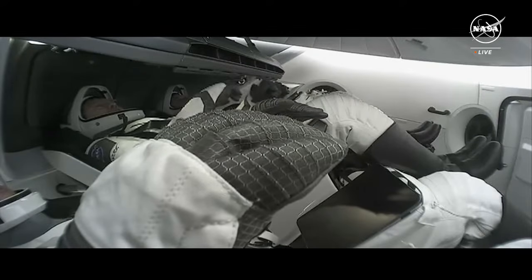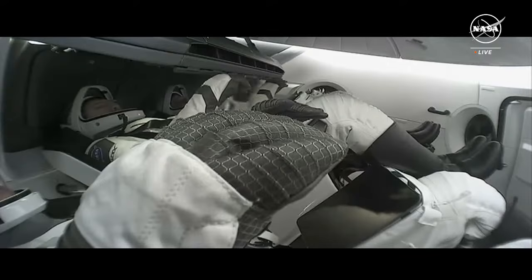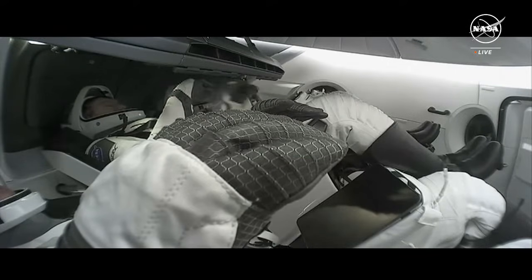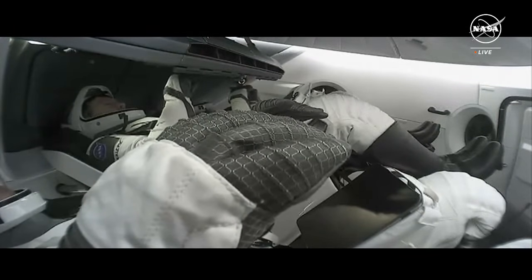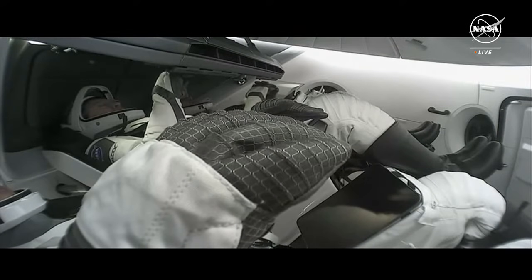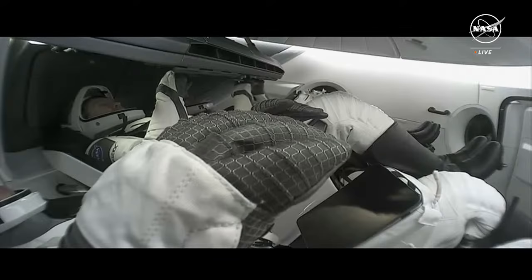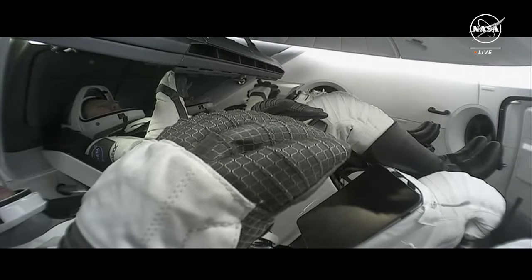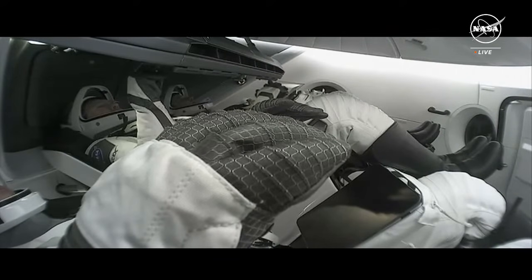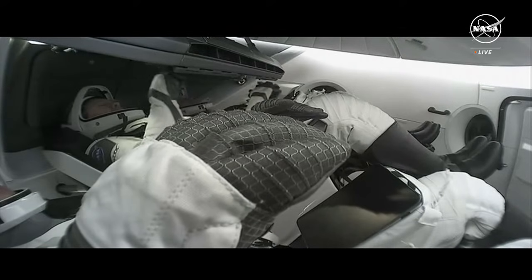Dragon SpaceX on Dragon to ground, comm check. Dragon, PLT comm check, Dragon to ground. I have you loud and clear. We did confirm that it was a config issue on the ground side, so good comm checks on Dragon to ground. Copy, sir.